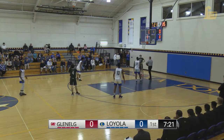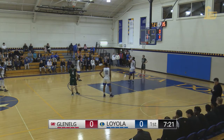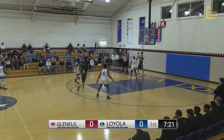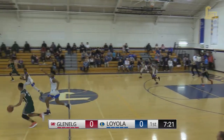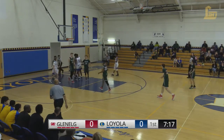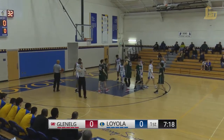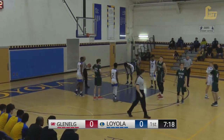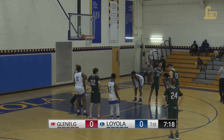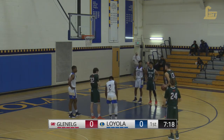It'll be a little more difficult for the Dons to get some easy layups with Glenelg's center being 6'10". Definitely. Chid Nake is a big man for the Dons, but certainly nothing compares to 6'10", as we see right away as Chase Parr gets right in the paint and draws the foul. Definitely going to create some mismatches with his size. Definitely something to look out for. We saw the Dons put a little press on there as Chase goes to the free throw line for 2.